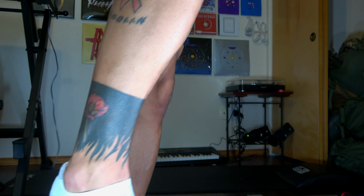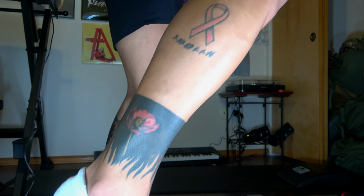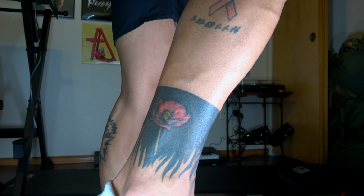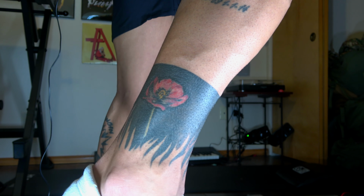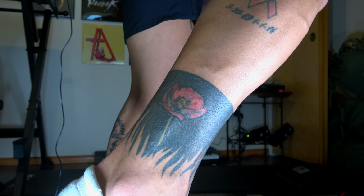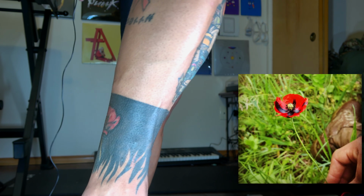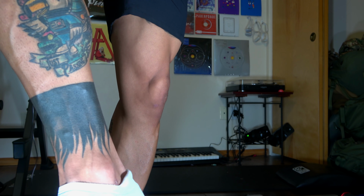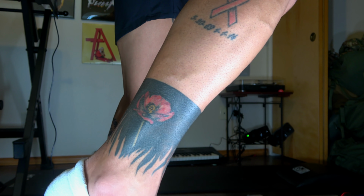Right under that is my poppy tattoo. When I was deployed, we were trampling through some farmer's field. It was actually a weed field, which is kind of funny. He wasn't very happy with that. But once we were done trampling and messing up his stuff, I found this little poppy when we were sitting down taking a break. It was the only poppy in the area, sticking out a lot. I took a picture of it, and I guess I just immortalized it. This is supposed to be grass. It doesn't really look like that, it kind of looks like fire, but it is what it is. The poppy meant a lot, so I just wanted to get a tattoo of that.